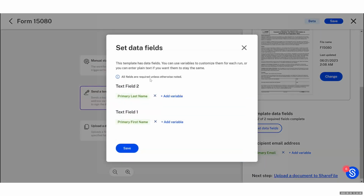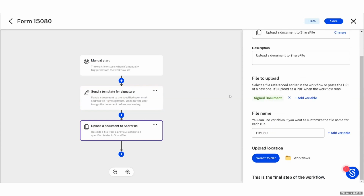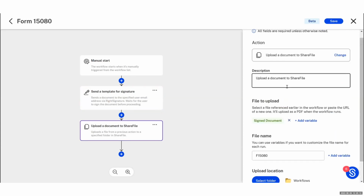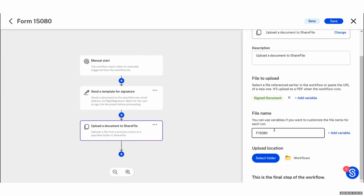This workflow is going to send a template for signature, and I've got a requirement of 2 data fields, the first name and the last name, and those are going to pre-fill into the document. And then I'm saving the email variable as the recipient email address. So every time I start the workflow, I just put in the person's email and that's where the document will go. And then I also have where those files will upload to in ShareFile. So I've got a specific folder called workflows where I'm adding that document. And then I can also assign a name to that document, or maybe the email address of the user I'm sending it to, to make that document name specific to that send.